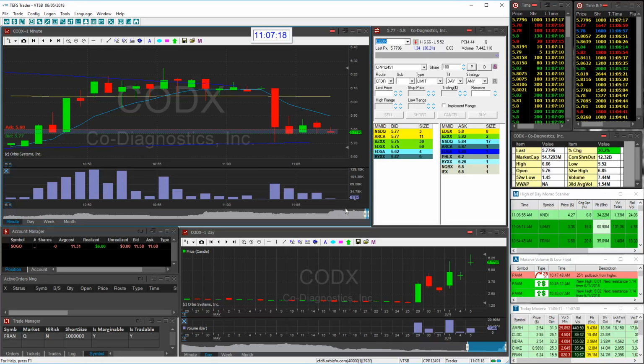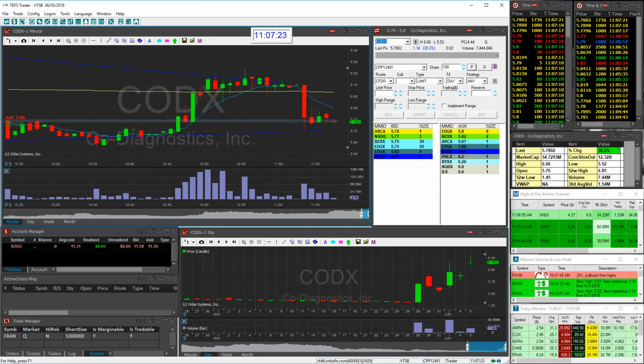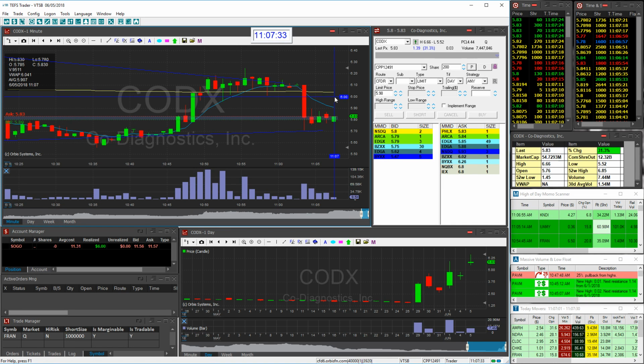Looking for a pop-up on CODX here. Looking for a pop-up. Don't want to rush into the short here. Need to see it bounce up here. Don't want to short off the 9 EMA now. I'm looking for more of a pop-up to this support where the VWAP is.